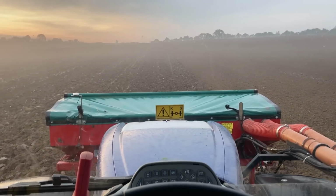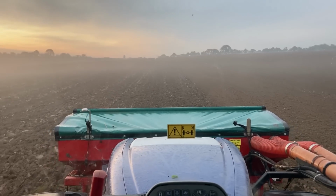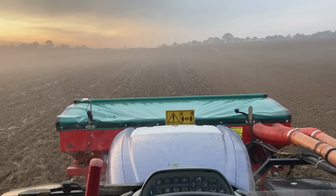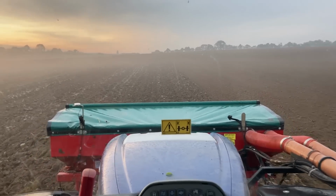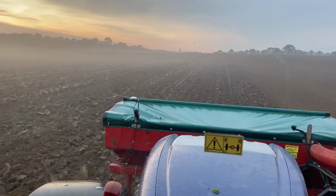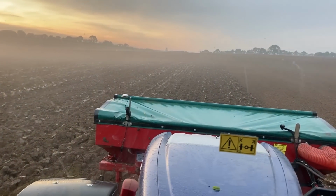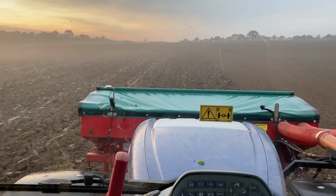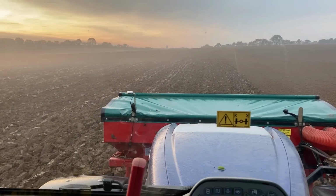Morning, Monday the 18th, about 7:30 I think, something like that. Just starting on the drill on the second row now. As you can see out here, it's a bit foggy down here in the bottom of this valley. But we're making progress. Probably got about, I think, 15 hectares left on this field.